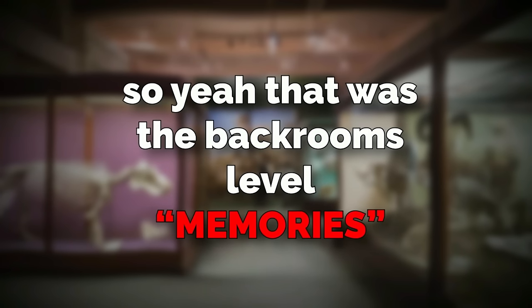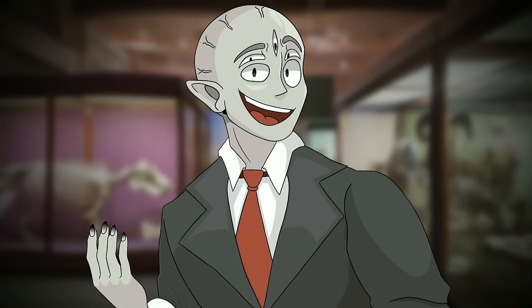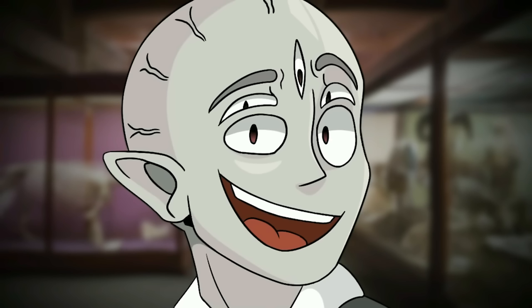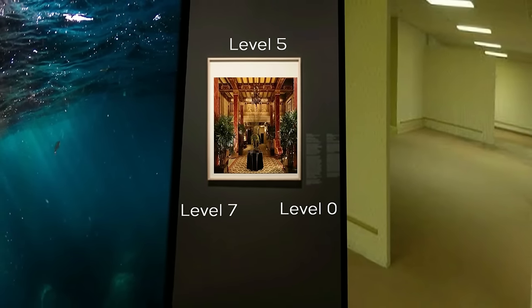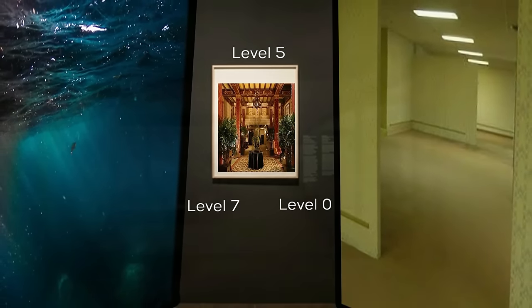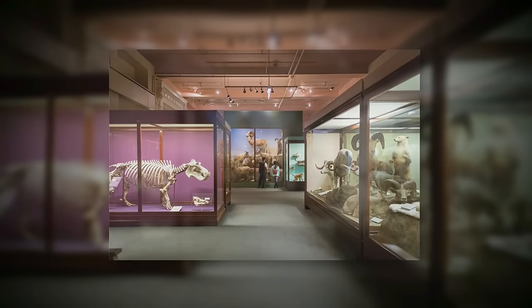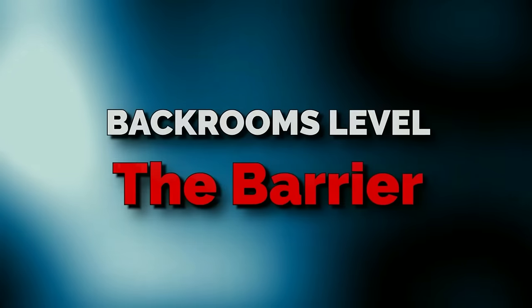So yeah, that was the Backrooms level Memories, or the Backrooms Museum. I think it was a pretty cool concept to have a place where you can see all of the Backrooms levels, kind of like displays or exhibits at a museum. I think it's pretty neat. And I also like the fact that there might be an exit here. I think it makes it even cooler.